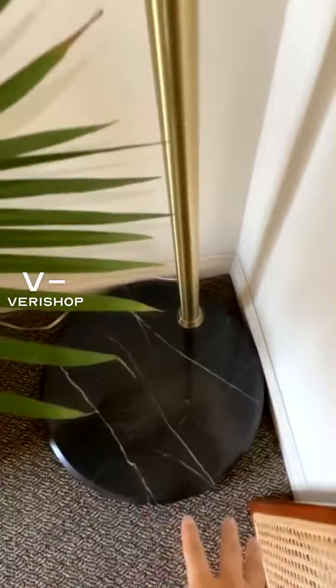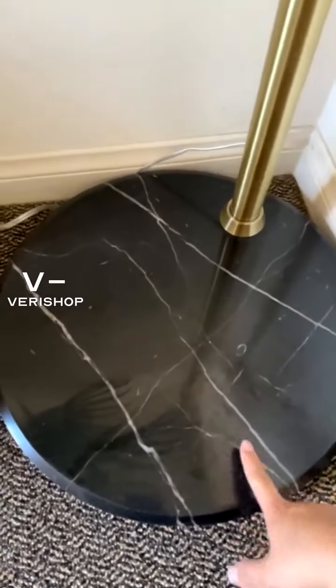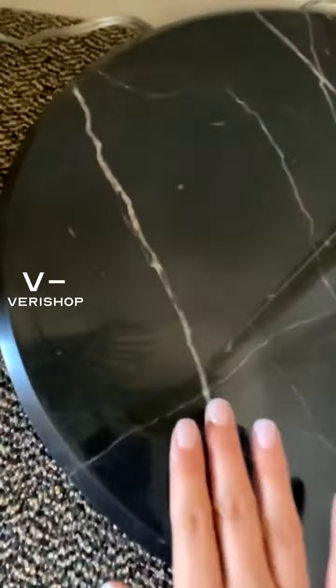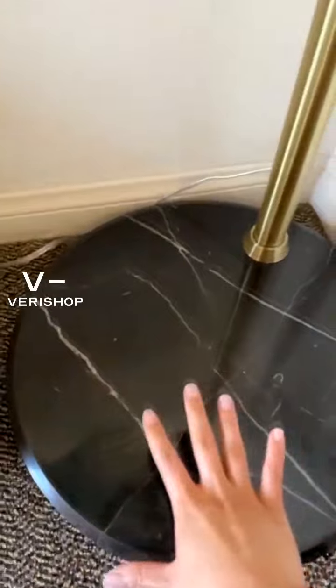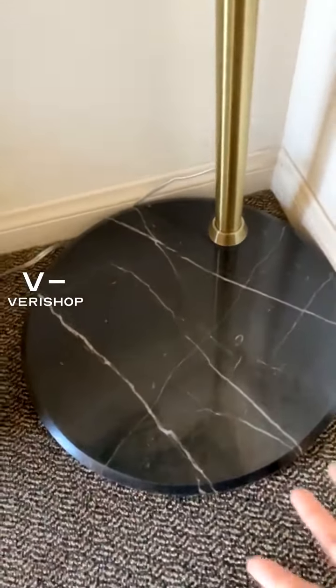Okay, so let me take you off here. Okay, so this is the base of the lamp, and it's this stunning marble, and this marble is so heavy. So that is something else to keep in mind. Installing this, it's easy, but this is so heavy. But the detailing on here is just so pretty. It looks so high quality, and it is real marble. So every one of these bases will probably be unique, because all marble isn't the same.